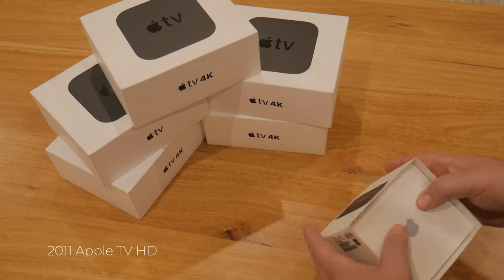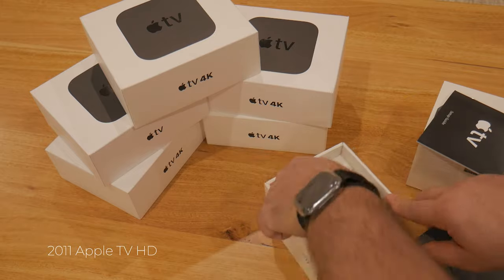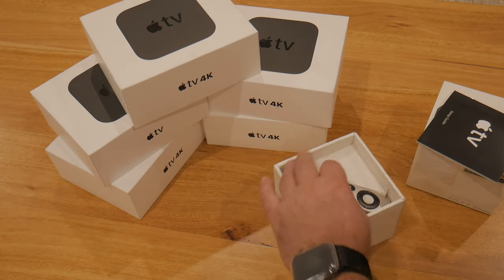Back in 2011, I purchased an Apple TV, which was 1080p native, and it was an amazing device. I've still got it right here, and I can show you, so you know I'm not lying. It's just a time capsule of what Apple were making and the foresight that they had back then to produce a device that could do streaming and allow you to do a lot of things that nowadays we take for granted.